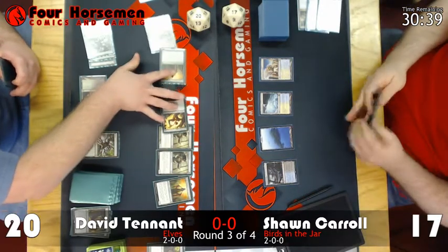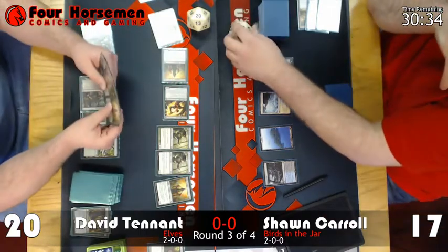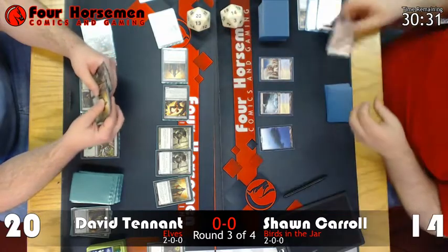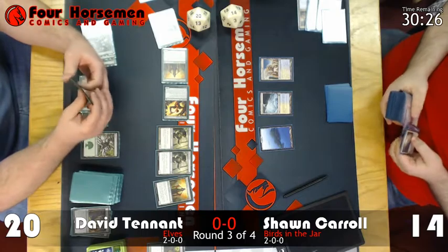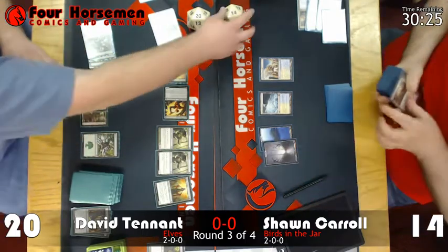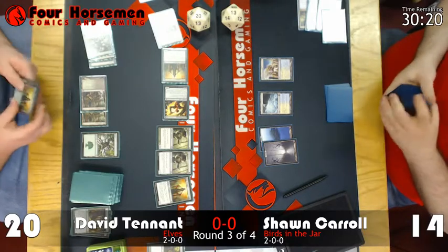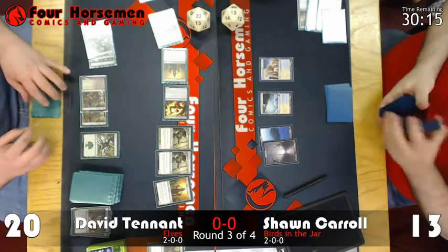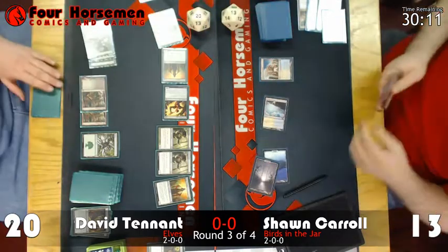Shawn's going to fetch. Well, I think he's going to take 3 first from those. David is not really being that aggressive with his board advantage. I know what David is doing because it's something he always does. He's going to try to overload with a bunch of elves, and then he's going to try to one-shot with the Shaman of the Pack. Personal preference, I guess. Yeah.